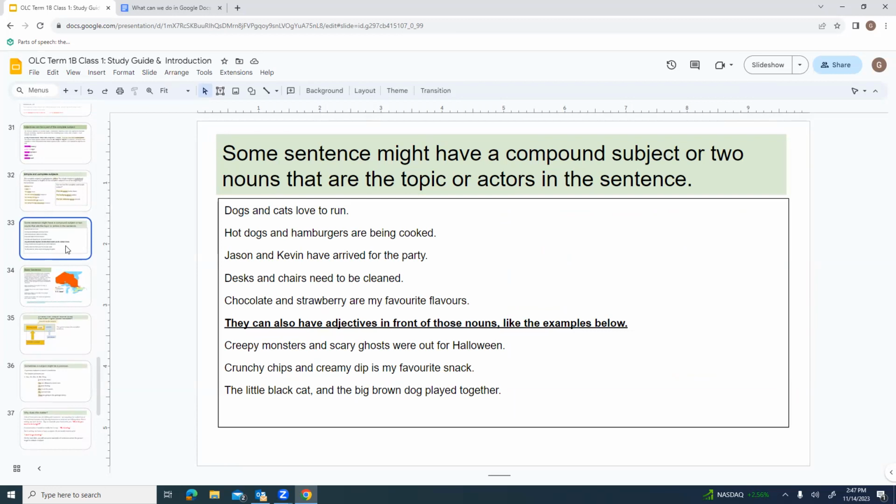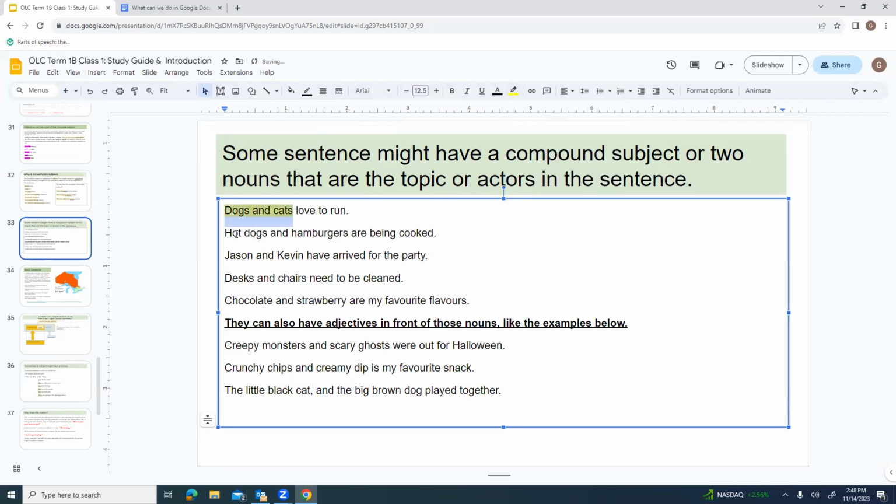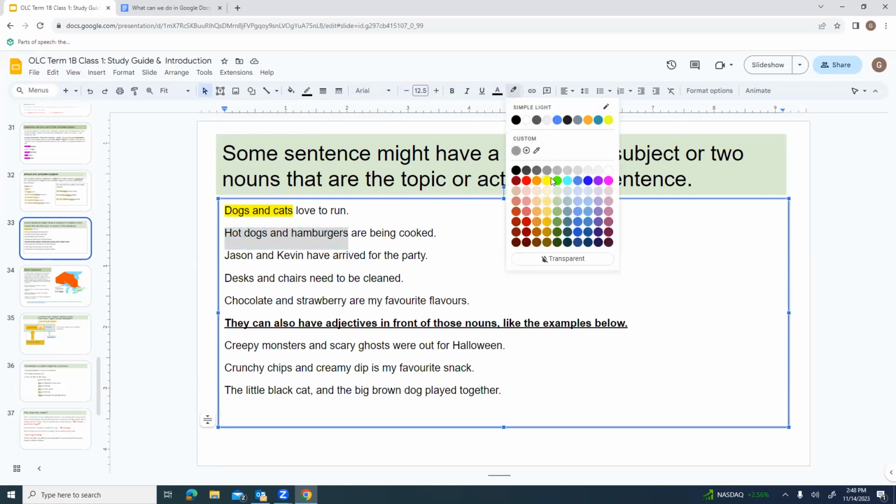Because I only have about 3 more minutes. Some sentences might have a compound subject, or two nouns that are the topic or actors in the sentence. So we're going to go through these, and I'm saying this because, again, sometimes people get confused and they're like, well, which one is the subject? Well, both. So dogs and cats love to run. Dogs and cats are both working as the subject. They're called a compound subject. Hot dogs and hamburgers are being cooked. They're both the subject. They're both working as a subject.